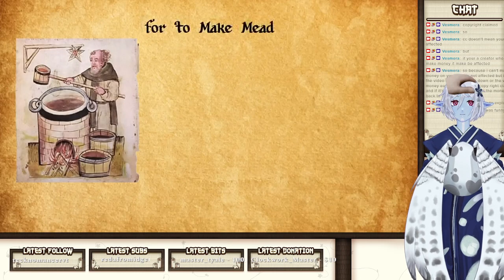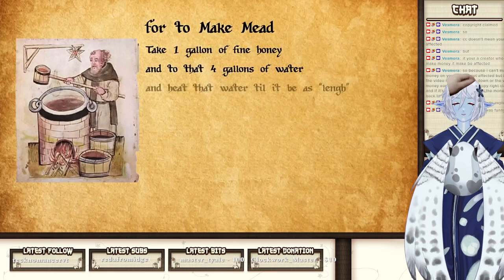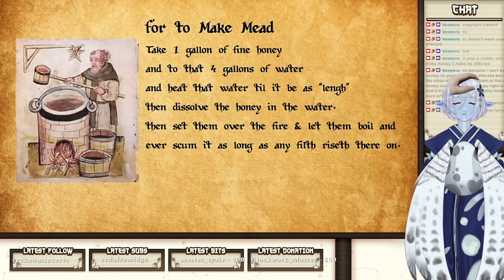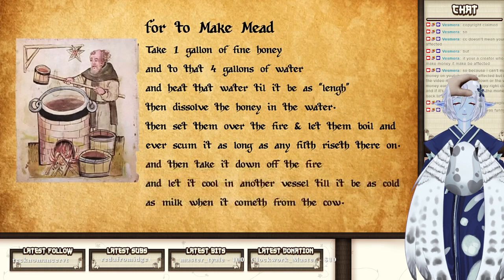For to make mead, take 1 gallon of fine honey, and to that 4 gallons of water, and heat that water till it be as lang. Then dissolve the honey in the water. Then set them over the fire and let them boil, and ever scum it as long as any filth riseth thereon. And then take it down off the fire and let it cool in another vessel till it be as cold as milk when it cometh from the cow.